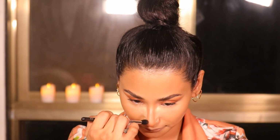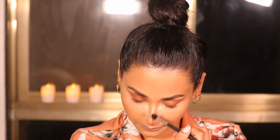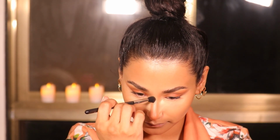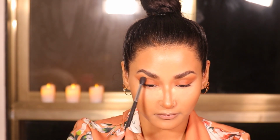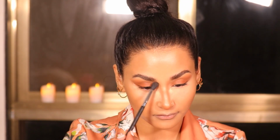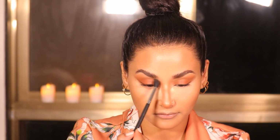I know it looks pretty crazy right now. The nose contour looks pretty dark, but there's a purpose behind it. Wait, I'll show you. You just have to make sure the contour doesn't have harsh lines. That's the reason you hold the brush from the far tip and then blend it. Blend, blend, blend, blend, blend, blend. Keep on till you are satisfied. Okay, I think I should stop now.